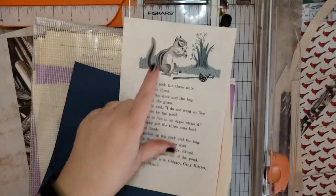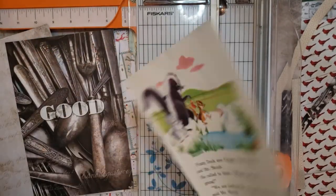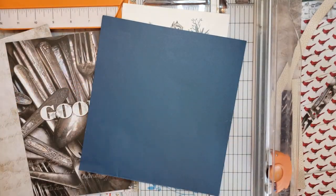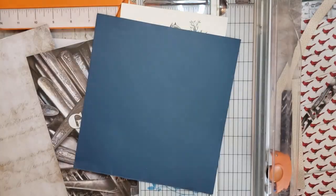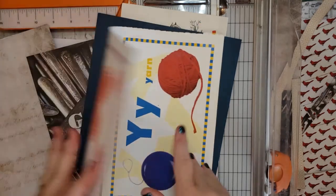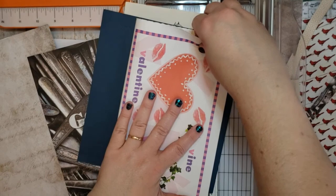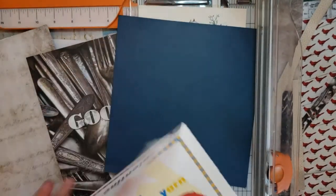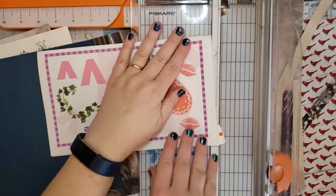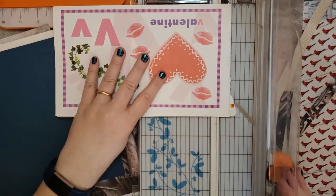So, I want to stick this blue chipmunk in there somewhere, I think. Or did I save that for the decoration? I don't know. And I might stick that in there. But definitely want... Got some book pages that I want to stick in here. This one's an alphabet book, nice and thick pages, which is nice.